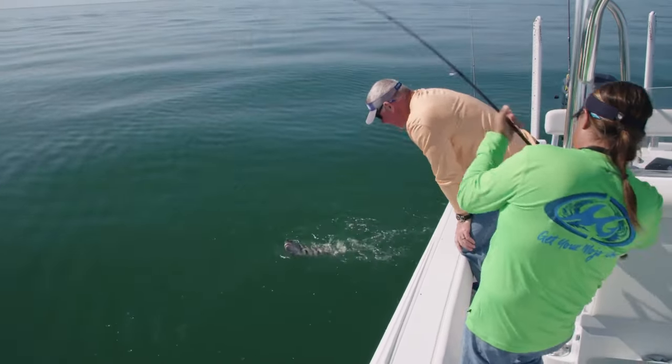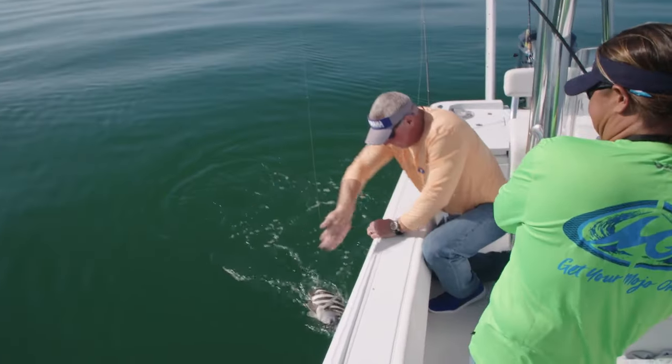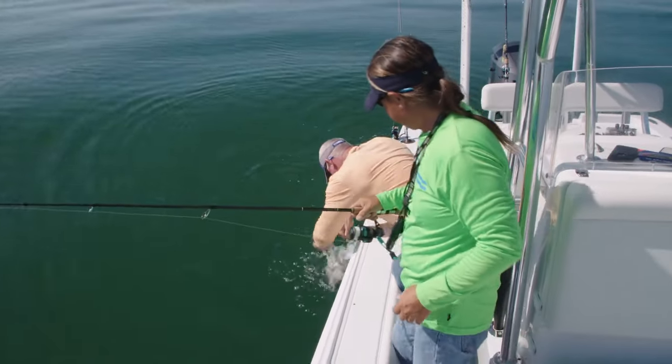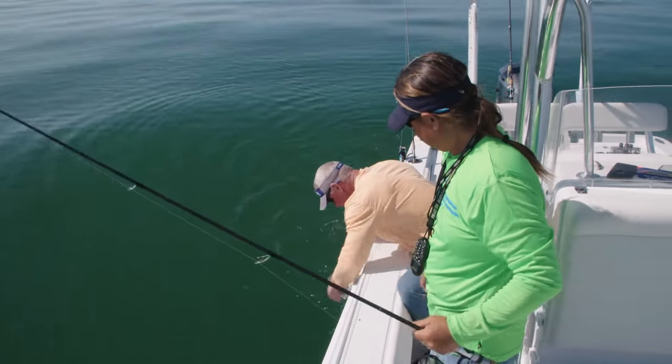Uh-oh. Oh my God. Landed the big rock pile, right? Yeah. Wow. Look at that monster. Good God. Look at the size of that sheephead, dude. Seriously, dude, I'm afraid to grab him. He might eat my arm.